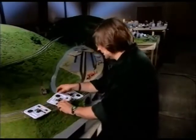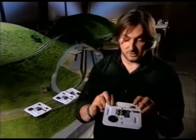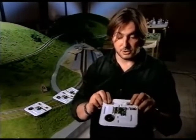How do they work? Well, it's very, very simple indeed. Here's one here. You've got two buttons on each side, and you're just going to press them, and the little light comes on, and you can make your recording.